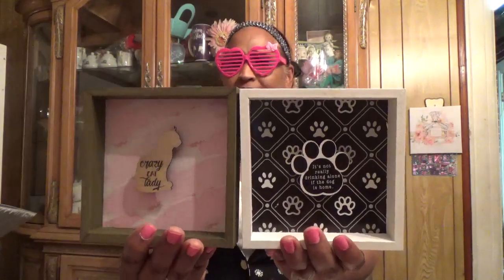So I picked up these. This one says Crazy Cat Today. The other one says it's not really drinking alone if the dog is home. Look at that, how stinking cute. Adorable. And these are the decor by Greenbrier. Look at that, how stunning. They had some others, but I didn't get all of them. And this one says, I'm not single, I have a cat. Stunning, right? I didn't get the rest of them.